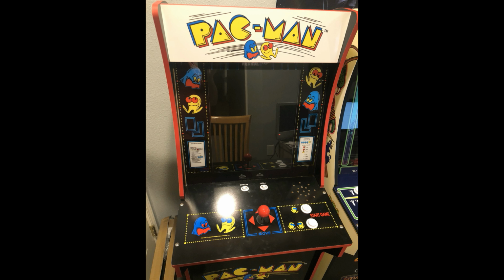This came out at retail at $299. As mentioned in an earlier video, I got mine on clearance at $150. And for people asking about the price, each individual Walmart chose the clearance price of these machines, and that's why I got mine at $150.